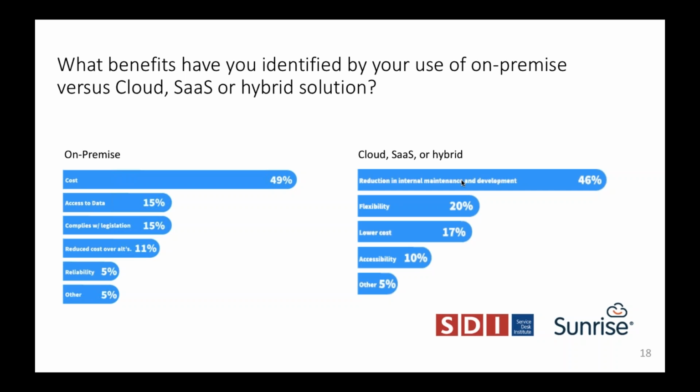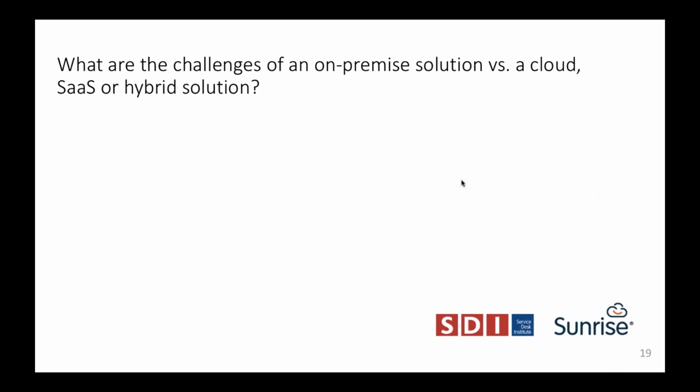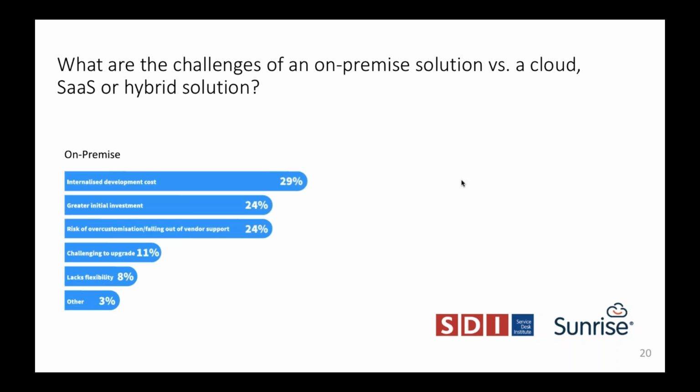Yeah, cool. That's good. Thank you for that. So next we wanted to know, and we asked about, the challenges that organizations were finding around both solutions and what they were offering organizations. So from an on-premise point, we see the very first cost-related challenge. It's the first time we've seen cost raise its head from an on-premise. And that's namely internal development, the costs around that, at 29%. And that's closely followed again by greater initial investment, so another cost, at 24%.